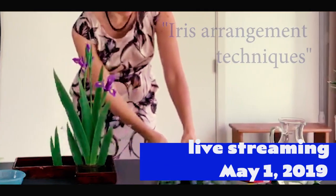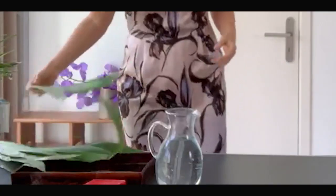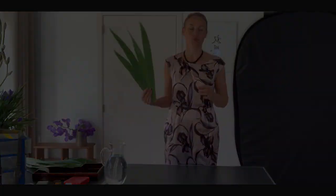Do today is arrangements for Boys' Day in Japan. I mean, that's not a concept which is familiar for me. There's no such thing in Russia or in Belgium where I live now. But it's kind of sweet that you have a day for boys and a day for girls, right? And what the Japanese arrange for the Boys' Day is iris flower, and that's because the leaf of iris flower is like a shape of a sword.